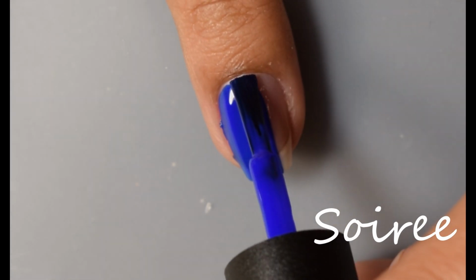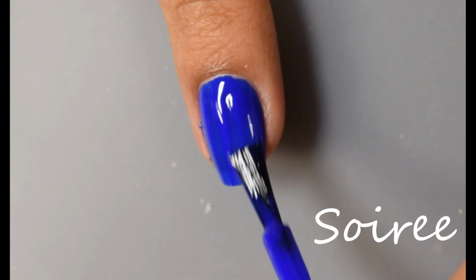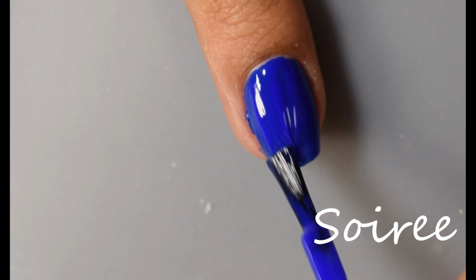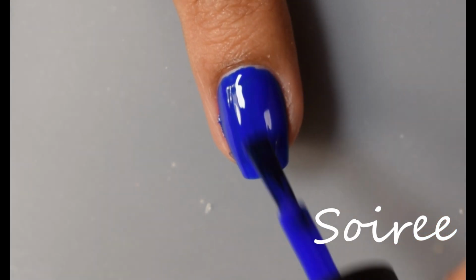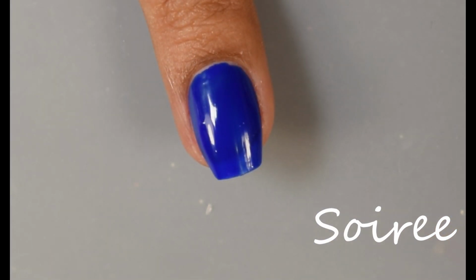I think the application video and my swatches are going to give you a better idea of the shade of blue, exactly what it is. I think that bottle getting kind of close to my lens on the bottle shot was kind of making it explode in color a little bit. So here I'm going in for 2 coats on this one.